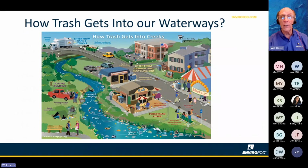So we have a good idea, and I think you all do in the audience, of where trash is essentially sourced from and where it comes from, but it's a variety of different locations, whether it's in a local business area or many times down from food sources or restaurants, bars, of course.